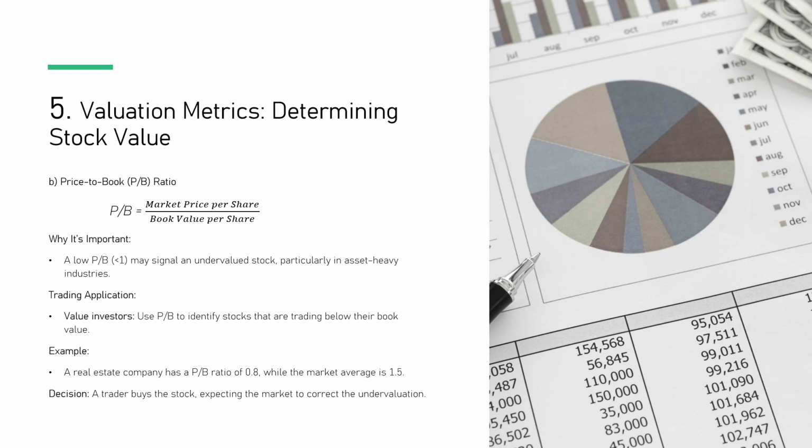The price-to-book (PB) ratio is a key metric traders use to identify undervalued stocks, particularly in asset-heavy industries like real estate. A PB ratio below 1 suggests that a stock is trading below its book value, which may indicate an opportunity for traders seeking discounted stocks. In the example, a real estate company has a PB ratio of 0.8, while the market average is 1.5, signaling potential undervaluation. A trader might buy the stock, expecting the market to correct its price over time.